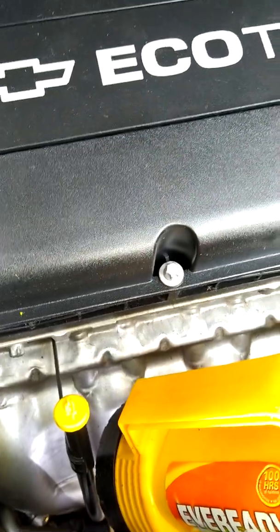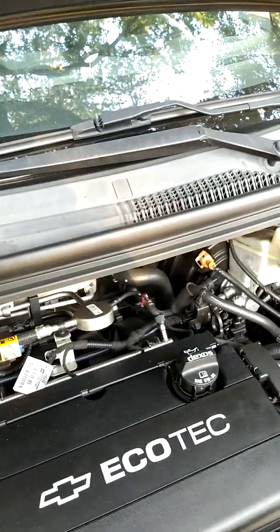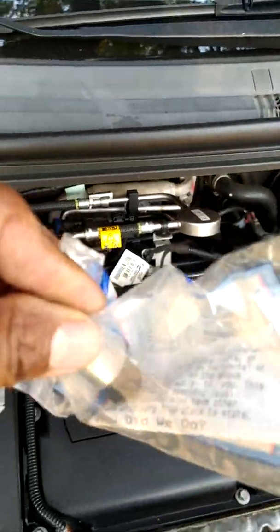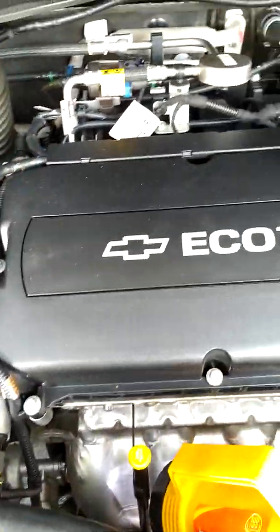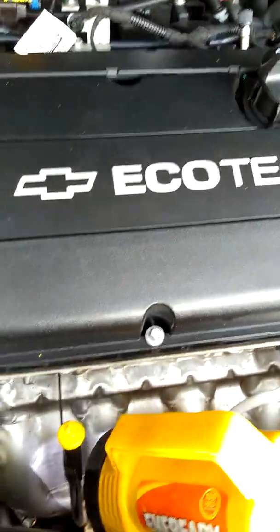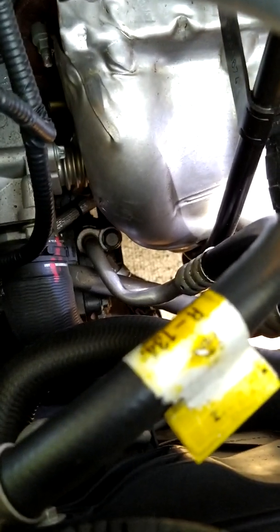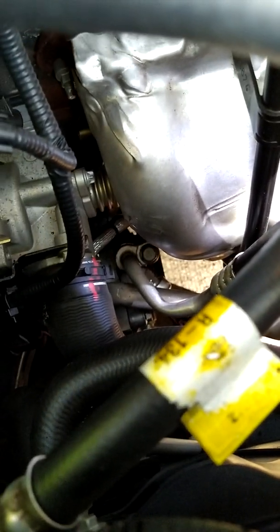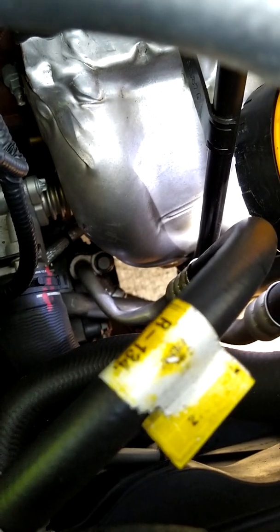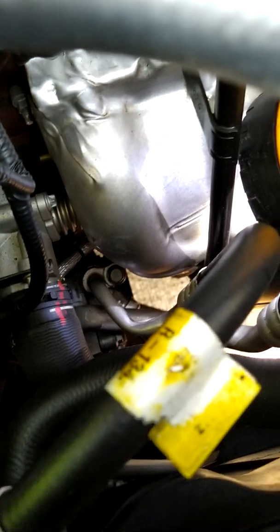So I ordered one on Amazon, hoping it was the right one. It cost me like $23, $21, something like that. This one cost like $14, but it's probably for another Sonic or Cruze, not for this one. What I did, guys, I went from underneath, and it's a tight space, but you can get a half-inch wrench and unscrew it. It's got a Schrader valve, so it's not going to leak. I just took it off.